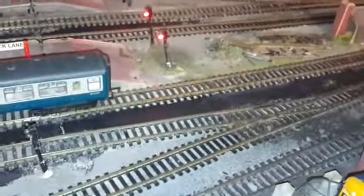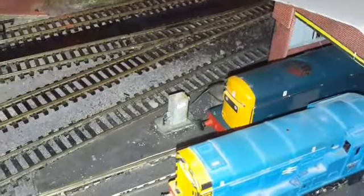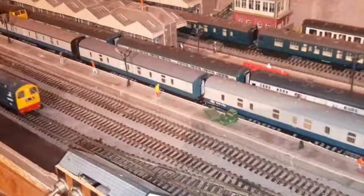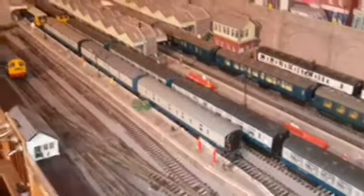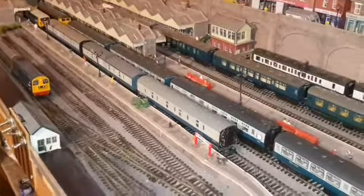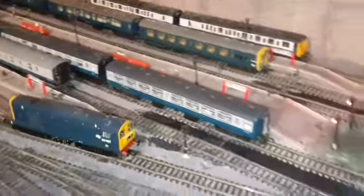Right, the class 20 will be taking the vans off the end of that train. I've got electric points, so I've got to do them by hand. Massive point lever that looks like a hand. Right, this will just go up into the little head shunt just off the branch line.